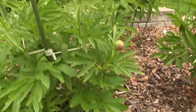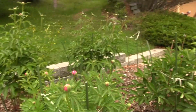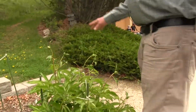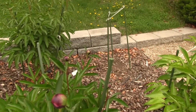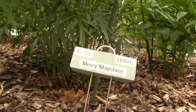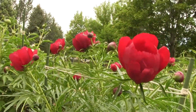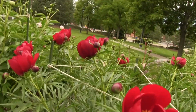Salmon Beauty is not named after any beauty in particular, but it has the color of salmon, and it's a double. And this is Bola Beauty, and for some reason we seem to have lost Garden Peace back there, so we're learning about that. Here is Mary Mayshine. That's another early one. It's really beautiful color. Lactiflora, but look, it's almost fern leaf. So one of its parents probably was the fern leaf species.